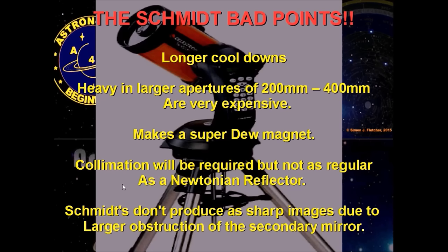But they do make up, like I said before, for aperture. It makes up for aperture and you get more detail, more of the dim objects into view through a Schmidt Cassegrain.